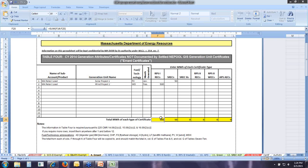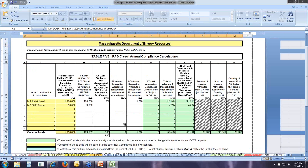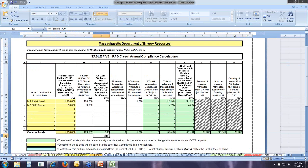These totals are copied directly into the workbook. So if you do have any, I'll show you where that goes on this next tab, which is the Class 1 tab. The errant certificates number from that prior tab is copied directly here, just so that you can make sure that these two numbers match.